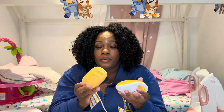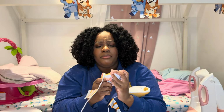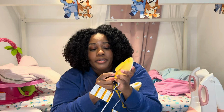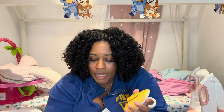What I like about this one is that you could plug it in. It has the plug-in, or it's battery operated. I don't have the battery in here. It's actually somewhere on the dresser. It comes with the battery, and then the battery goes in here. But the battery's not chargeable, so once the battery dies, you have to buy a new one.